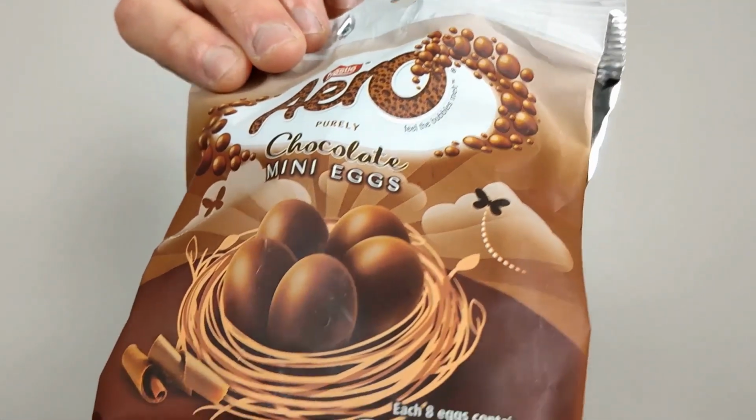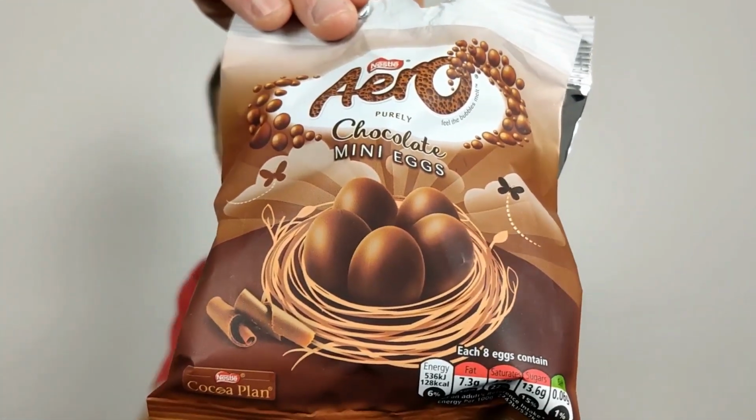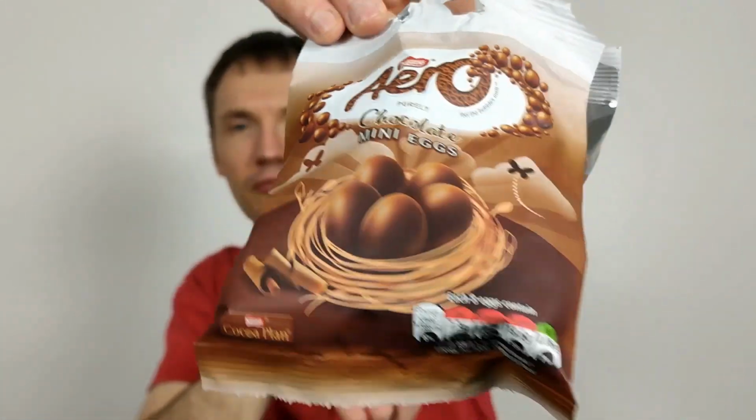Mini Whispers, Cadbury's Whisper Bites, and I would probably get those instead, I think. But I say these have the Easter shenanigan going on, and they look nice as well. The package is quite nice. But with Cadbury's Whisper Bites is what I would get instead. And when you do Cadbury's little Aeros, not Cadbury's, but Nestle Aero balls as well. So there are other ones out there.